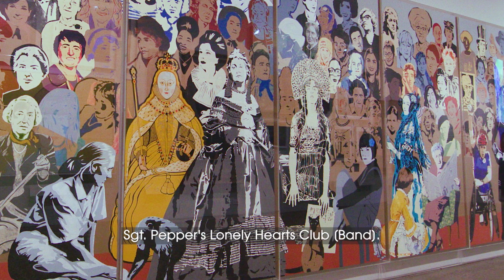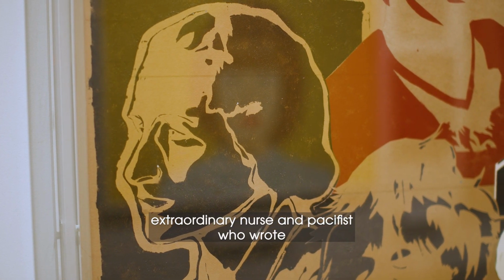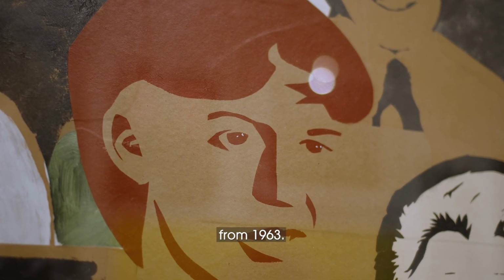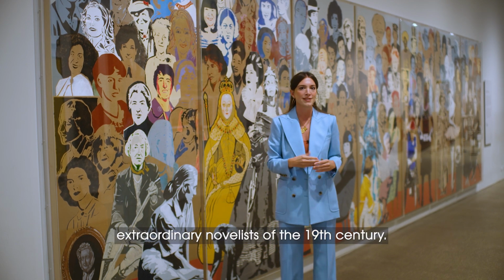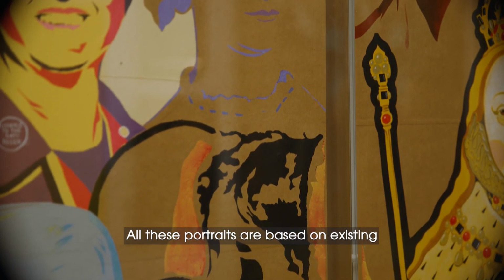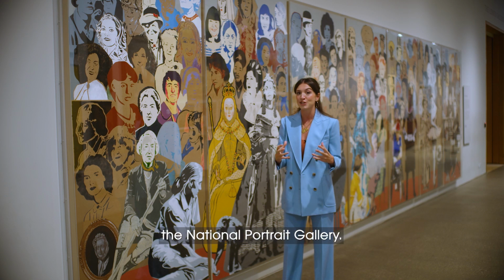We have people like Vera Brittain, the extraordinary nurse and pacifist who wrote Testament of Youth. We have people like Sylvia Plath, known for The Bell Jar from 1963. We have Jane Austen, one of the most extraordinary novelists of the 19th century. All these portraits are based on existing images of the women, and some of them even reference works that are in the National Portrait Gallery.